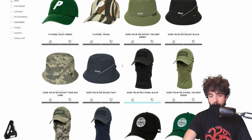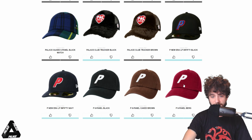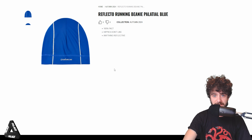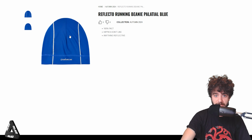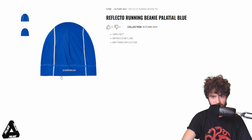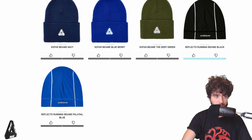All right, now we got a bit of a party. We have the hats, and we're starting from the bottom and we're moving up to the top. We have a lot of hats to look at. We're looking at the Reflecto running beanie in Palatial Blue first. Overall, just a pretty thin running beanie. Palace logo, 2 stripes right there. Might have reflective. Yes, it does have Reflecto in the title, so I believe it has 3M on it.